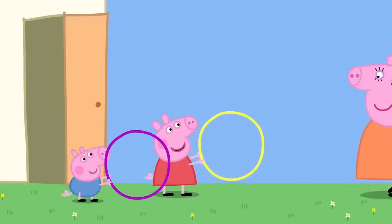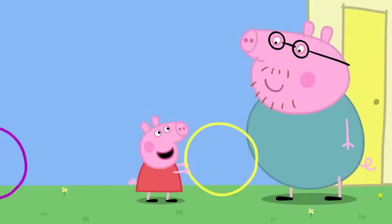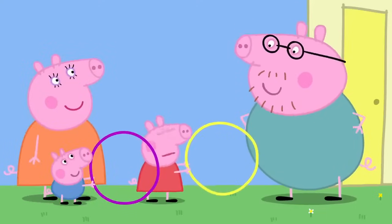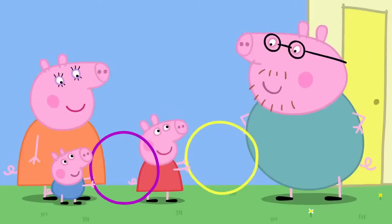Look, Mummy, we've got hoops to take home. Oh, wonderful. Daddy, Daddy, look what we've got. Wow, hoops. They are for exercise. I see. Madame Gazelle says exercise makes your heart go boom, bang, boom.